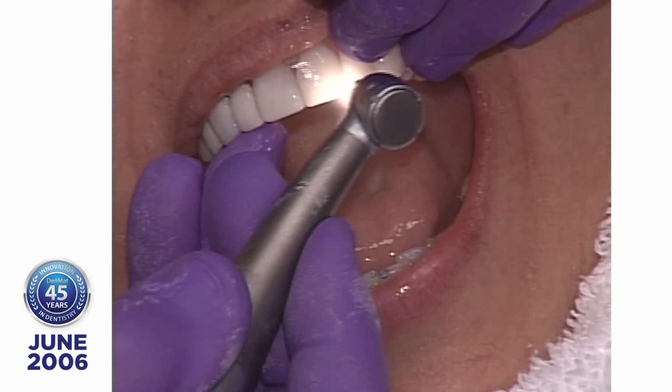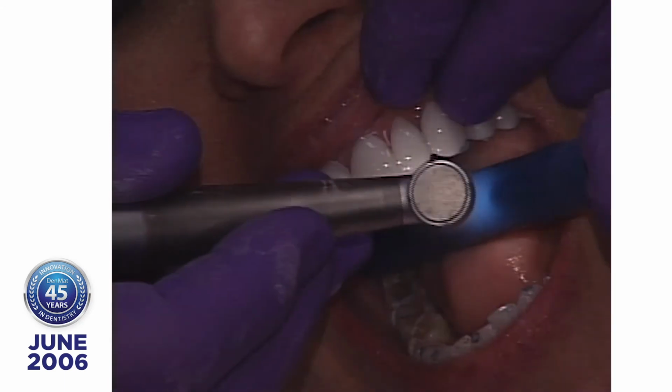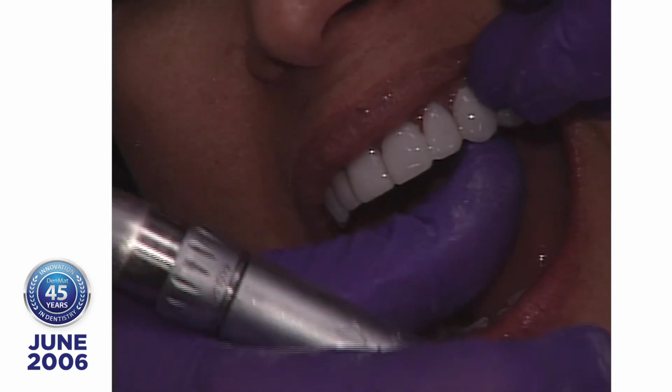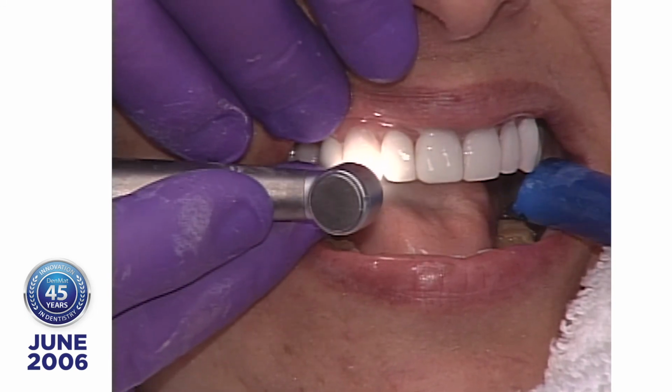And one of the things I like to do is I generally like to take a little bit off the distal. It gives definition to the lateral, and it allows for the cuspid to come through here without knocking it off. And I'll do the same thing on this side as well.